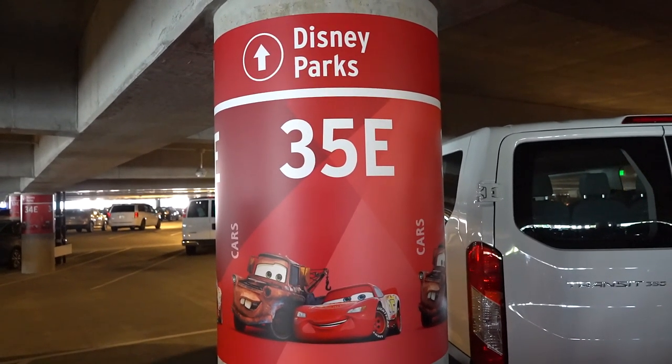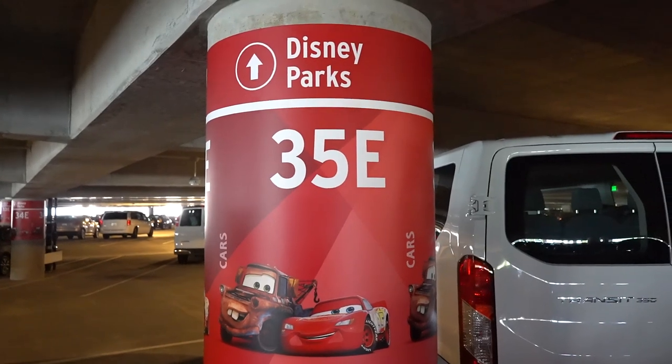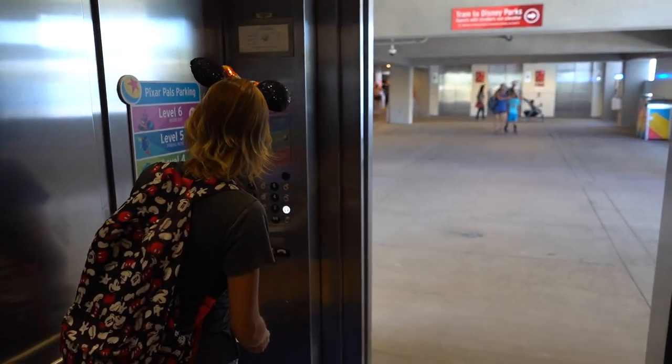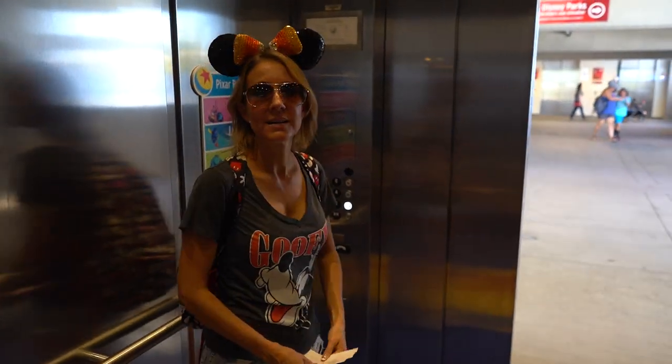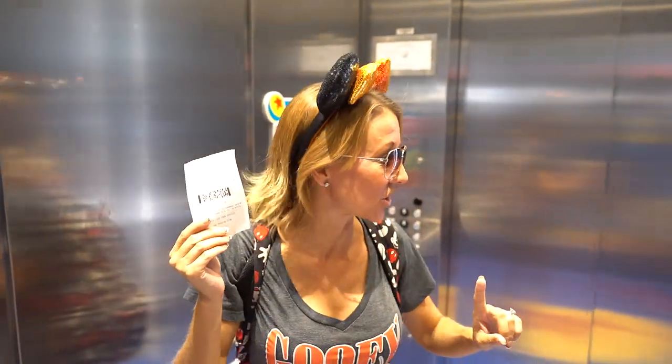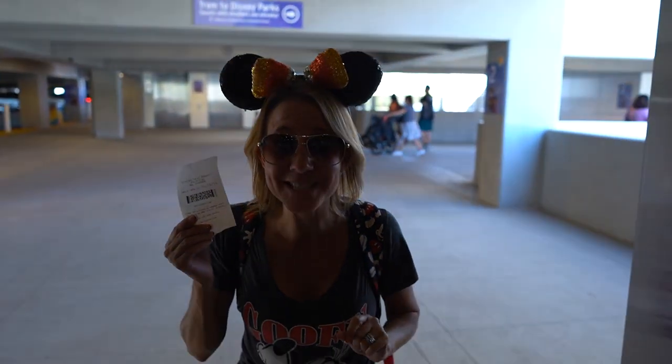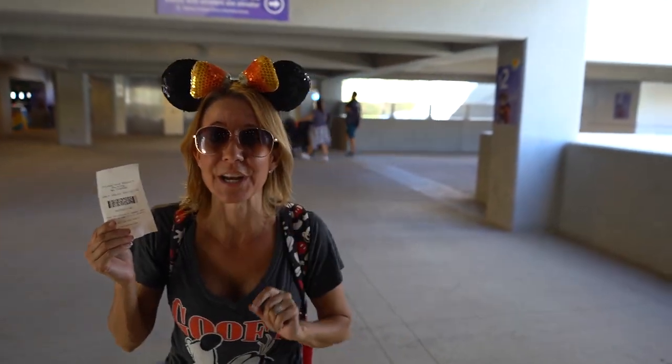Parked on Cars, 35E, Pixar Pals. We've made it back to Disneyland. We are in the Pixar Pals parking structure. We're heading down to level 2 because the new walkway to Downtown Disney is now open. We're gonna go check it out.